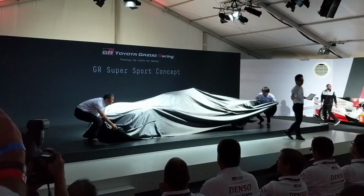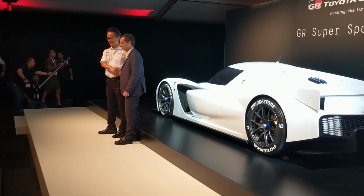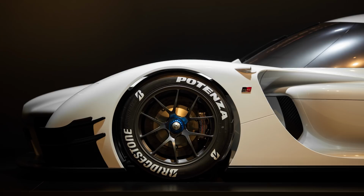Toyota also released this crazy hyper supercar concept. It's not so much that it's like a new LFA, but it's beyond that. It's like a true supercar, which is pretty cool. So is it fast as fuck? It's supposed to be. It's supposed to be their Le Mans car for the street.